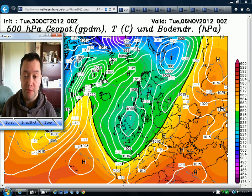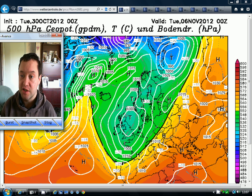For next week, because we've got some quite unusual patterns still emerging through the course of next week, with high pressure in the Atlantic and to the north of the country as well. So this is the GFS model for next week, Tuesday the 6th of November, a week out, and we can see that we've got this ridge of high pressure in the Atlantic stretching up towards Greenland and then going northwards to the north of the British Isles with a trough of low pressure here over the top of the country.